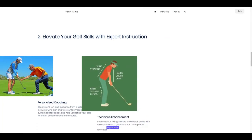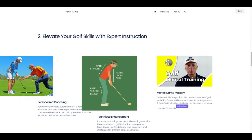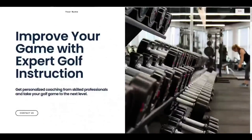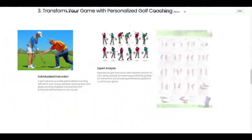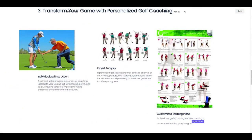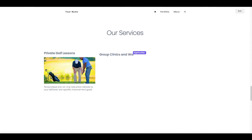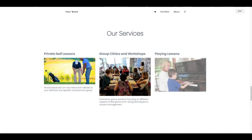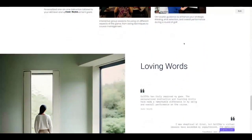It comes with pictures, and it tries to come with the best pictures, right? So as you can see here at the top, what I noticed is the first picture here was a wrong image. So here it came with an image about a gym, right? These pictures are all okay, but everything can be changed in here. So it continues here by writing the content on our website, our services, etc. Playing lessons. So this one is also playing lessons. So it thought about playing lessons. So probably that's a piano.